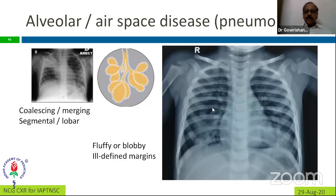So if it is a fluffy or ill-defined margin, the alveoli in this region are not having air but are filled with abnormal material. You can call this pneumonia, this also pneumonia. It all depends on how much percentage of the alveoli is filled up. If a large portion of one particular lobe is filled up with abnormal material, you have an appearance similar to that of a lobe. We call this pneumonia. Much more than that, we call it a consolidation.